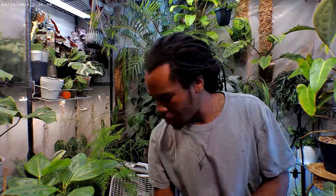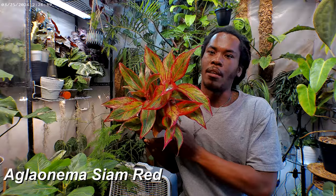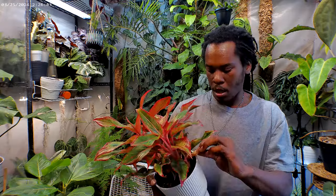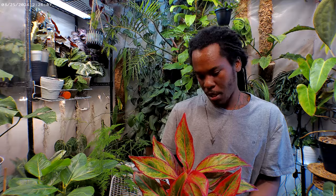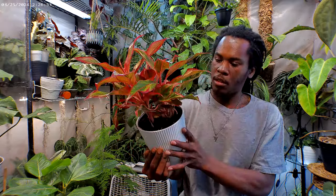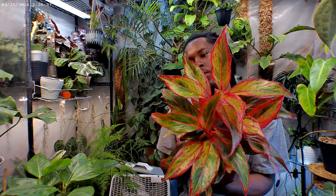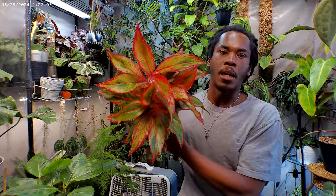Let's go with this plant. Look at it, gorgeous, right? Aglaonema. Yeah, I told you guys I'm gonna start it. This one definitely is in need of an up-pot situation. Got it on clearance, had to get it. I think this is the Red Siam. What I will do, you guys, is try to put the names on screen, especially for the ones that are new. But yeah, I got it.